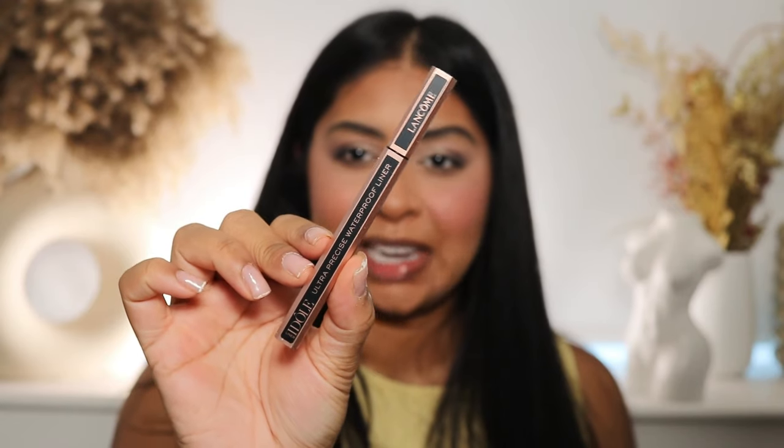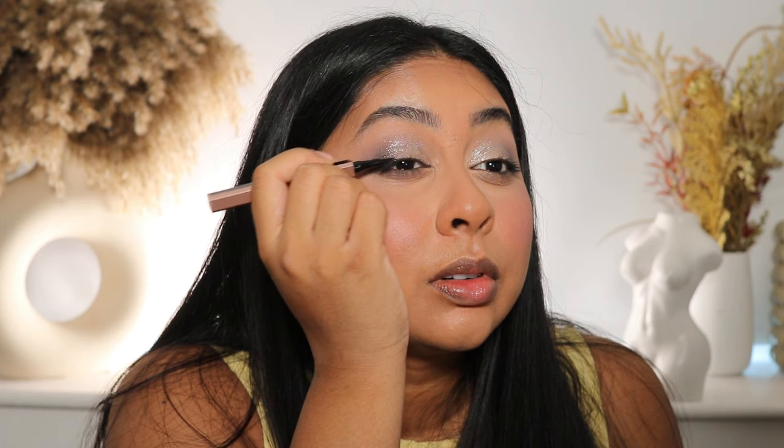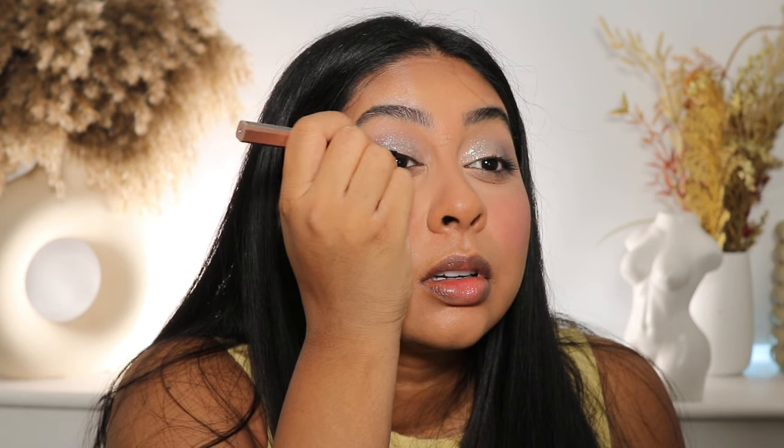Then I'm going to use some of this Lancome Idole liner. I've never tried this before. I don't really want a wing. Unfortunately, this is not it for me. It's just not dark enough. I don't know, it's just really hard to apply. So yeah, it's a no for me on that.